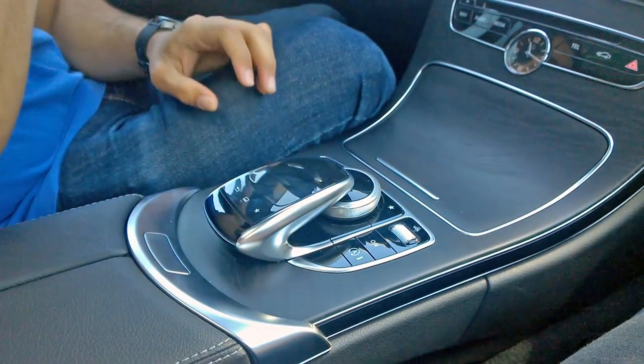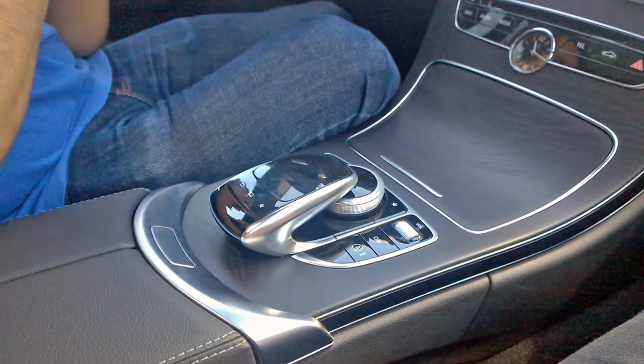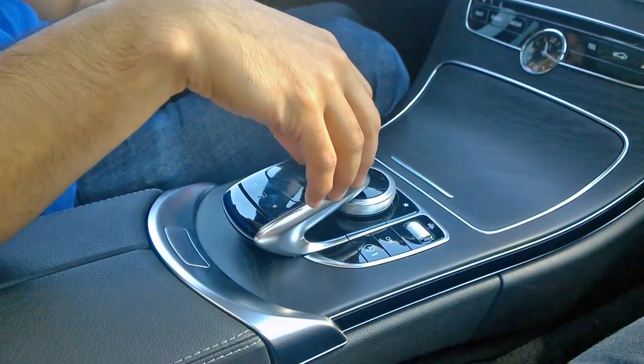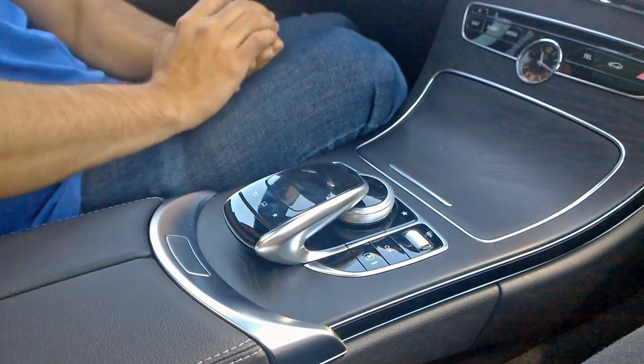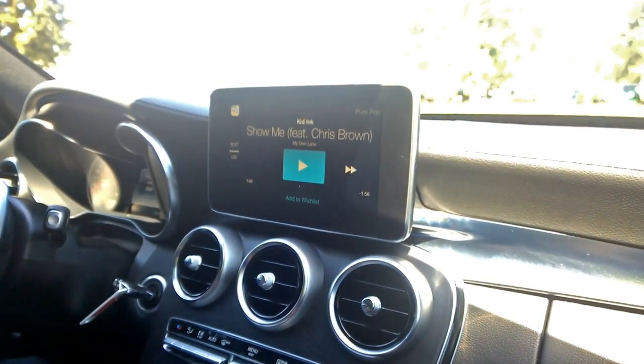As we move to production, when this is ready to be released, or when it's in customers' hands, we'll also have full touchpad integration, so that if you need to do swipes or gestures, you'll be able to do that as well.